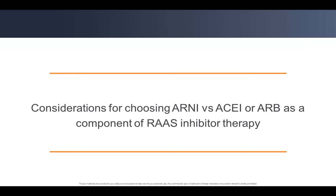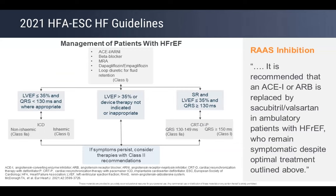So the question here is how do we consider choosing ARNI over ACEI or ARB as a component of the RAS pathway? When you look at the 2021 HFA ESC heart failure guidelines, each of these is a class one recommendation: the ACEI, the ARNI, the beta blocker, the MRA, then dapagliflozin, then the loop diuretics. Loop diuretics are used for people who are volume overloaded so that you can reduce that and maintain a lean body weight. They don't have a mortality benefit, but there is a decreased number of hospital stays when they are incorporated into the therapy.